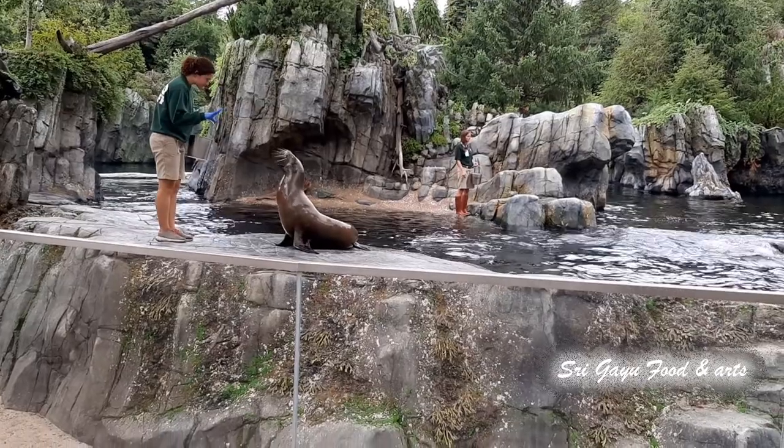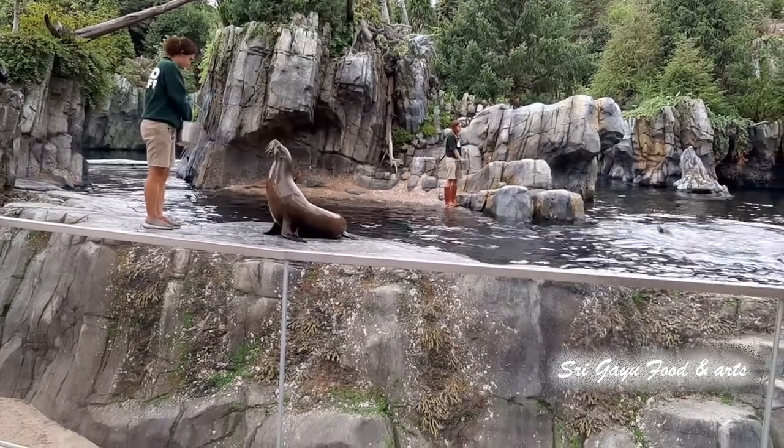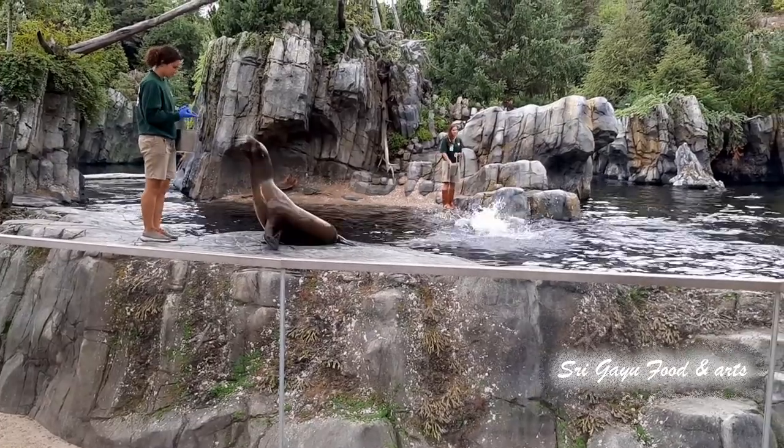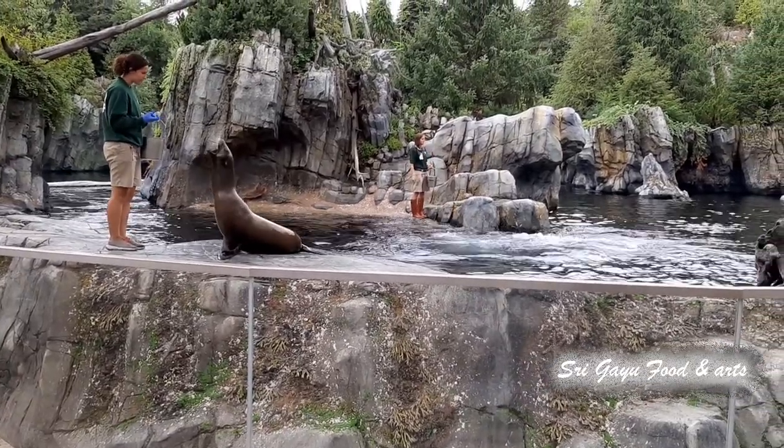Gemini here is our oldest sea lion, well, our oldest female sea lion that we have here. She's about 13 years old. And she's actually the mother to two of the other sea lions here in this enclosure.